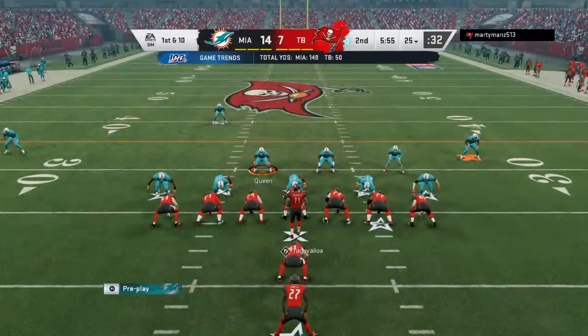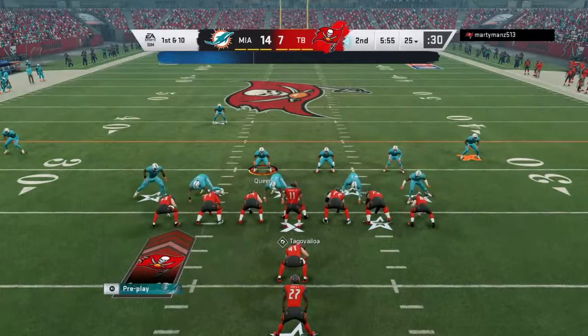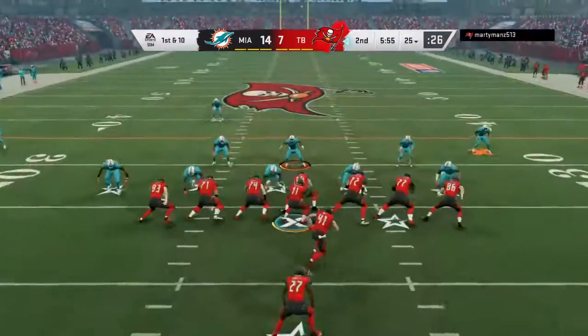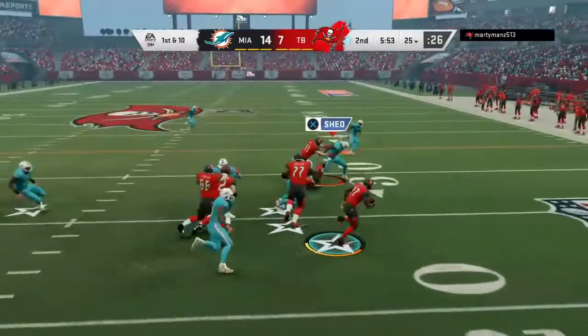The Tampa offense ready to get their drive started. A tale of two extremes already in this game. A touchdown pass on their opening drive followed by an interception last time out. Now, it sounds like things balance out, right?